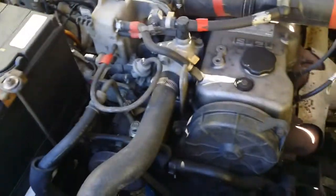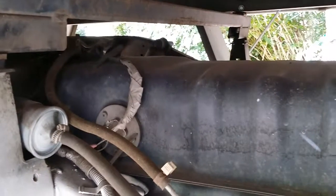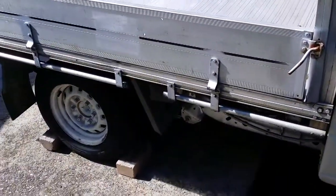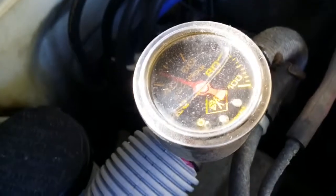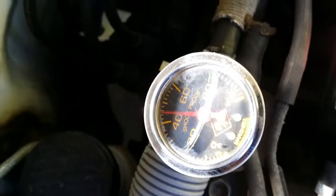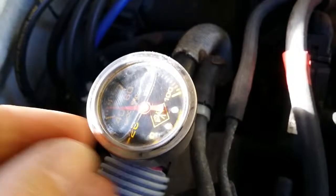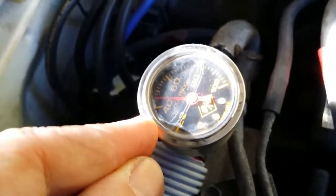From memory, the only other problems were a worn out electric generator and a fuel pump. I was able to catch the fuel pump before a breakdown because I've got a fuel pressure gauge, and that should sit in between 40 and 45 psi. So at idle it should be at 40, and if you rev it, it should go up to 45. And week by week or day by day it was becoming less pressure, so I knew what the problem was, and I replaced the fuel pump, and that fixed it.